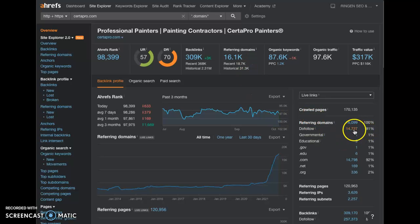And 14,000 of those are coming from super powerful sites. So you want to make sure that you're grabbing backlinks that are super powerful and authoritative. You don't want them coming from spammy sites that have no relevance to your scope of work. You don't want backlinks from sites that don't have anything to do with painting. They also have over 87,000 keywords, and 97,000 people finding their site per month. This is probably a national site, so that's why these numbers are so high, but they would also be easily outranked locally. You just have to grab those local keywords that include all of the areas that you want to serve.